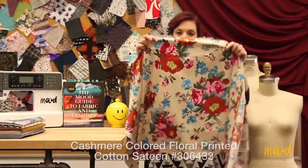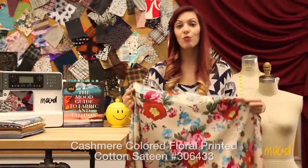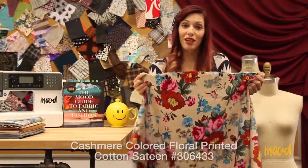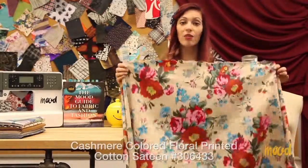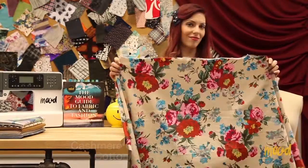Being that it is lighter, I would order a swatch to see if you would need to line it. Because some applications you might need something that's slightly thicker, so lining might be just the right thing to do for that. However, you might not need a lining for most other applications like shirts.